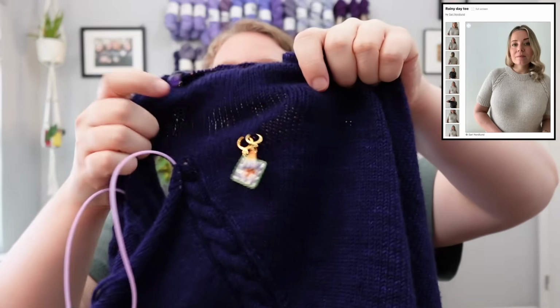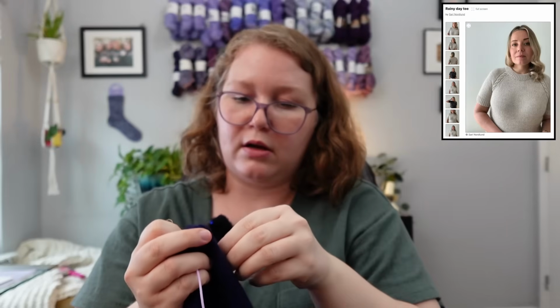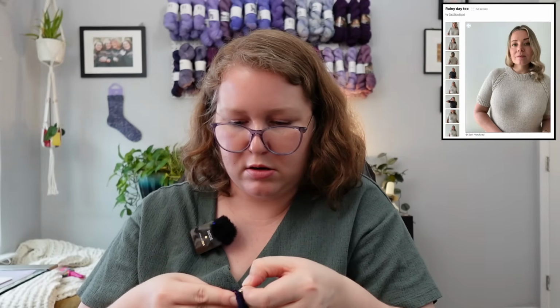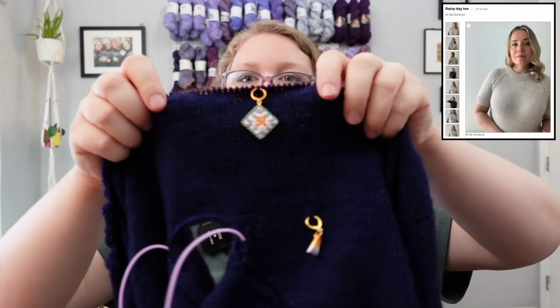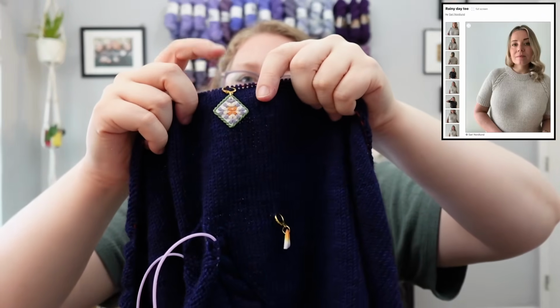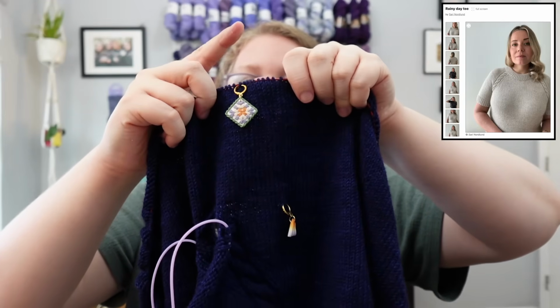Okay, so I put this little triangle next to the granny square, and now I'll remove the granny square and put the granny square on the current row on my cord. So we'll see next week how much length I've added from the granny square marker on.